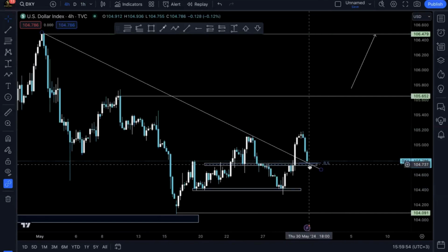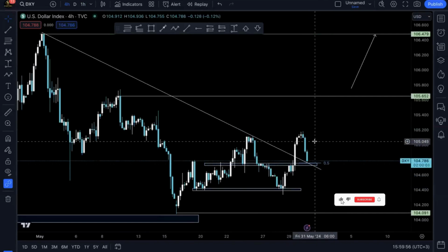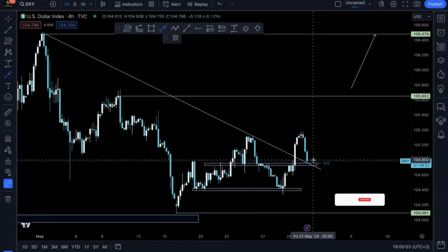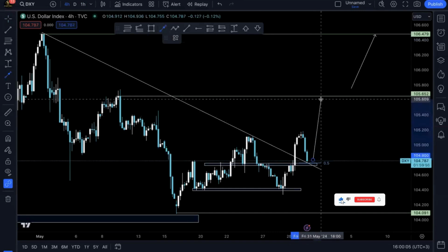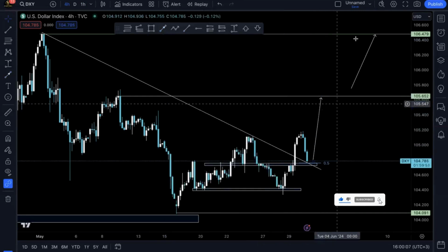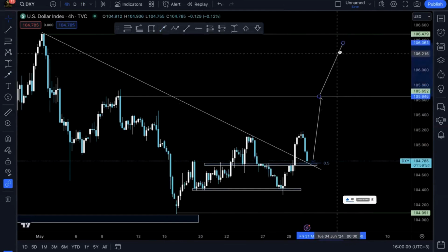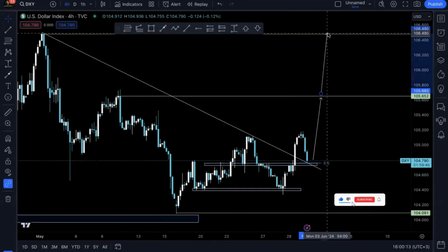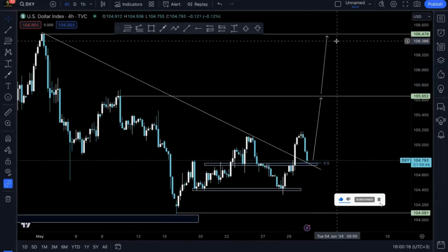So I'm anticipating to see prices give us some kind of an indication that prices are going back up, and then we're going to be looking for trades. With this one, we'll be anticipating to see a move all the way until somewhere here as the first targets, and then the second targets from there should prices break above, pump all the way until somewhere there.